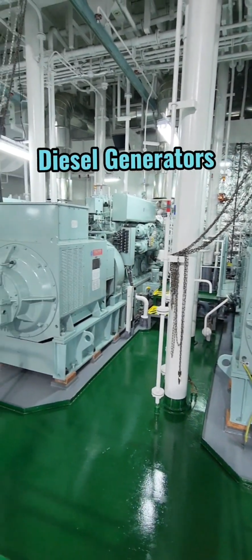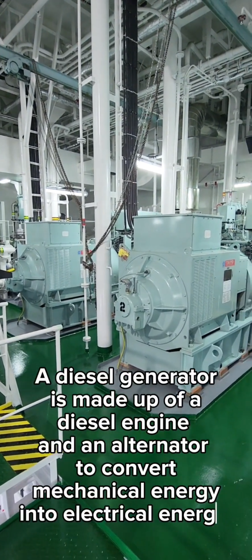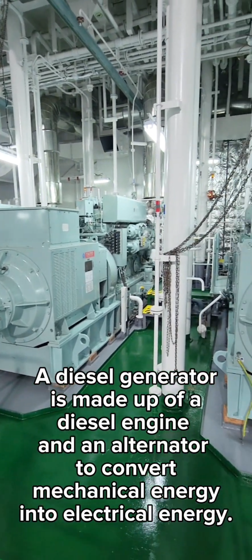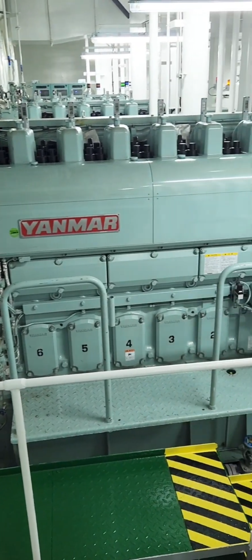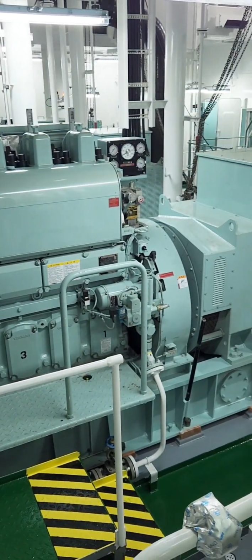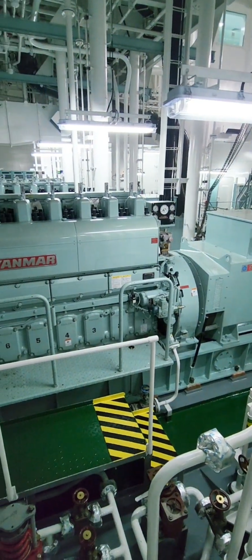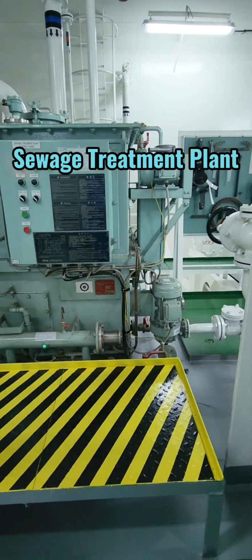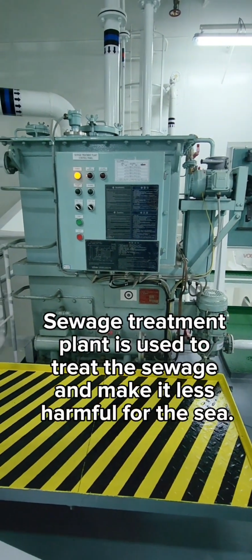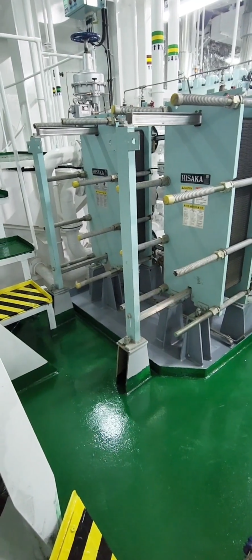Diesel generators. A diesel generator is made up of a diesel engine and an alternator to convert mechanical energy into electrical energy. Sewage treatment plant. Sewage treatment plant is to treat the sewage and make it less harmful for the sea.